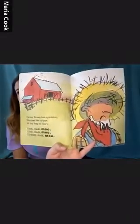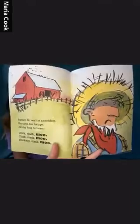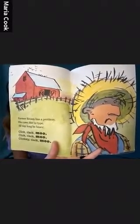Farmer Brown has a problem. His cows like to type all day long. He hears click, clack, moo, click, clack, moo, clickety, clack, moo. What are they doing? They're typing. At first, he couldn't believe his ears. Cows that type? Impossible. Click, clack, moo, click, clack, moo, clickety, clack, moo. Then he couldn't believe his eyes.